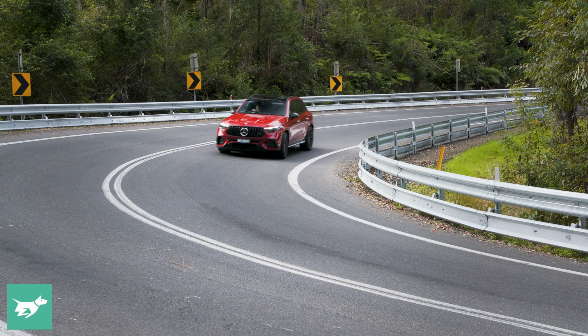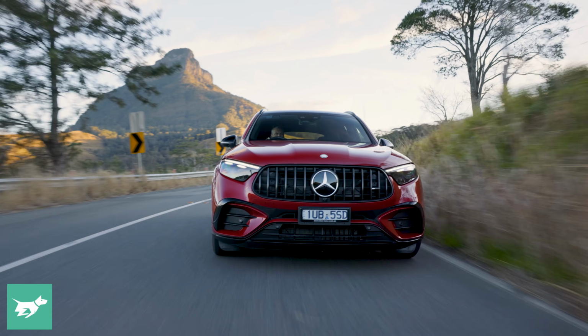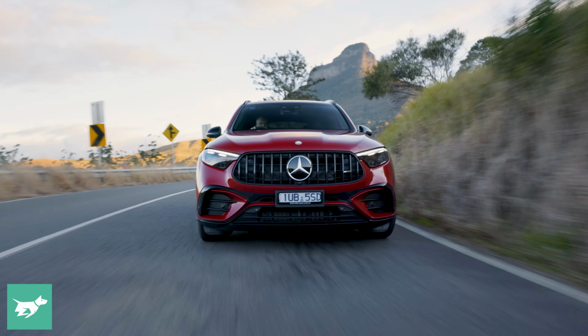From the driver's seat of the GLC 63, first impressions are very good. There's no getting away from the fact this is a performance car, very focused. You can feel it through the suspension. Quite a lot of vibration and harshness coming through from the tyres. These seats too are very firm and snug, but of course you are in an AMG and it lets you know that.